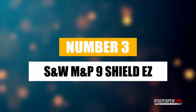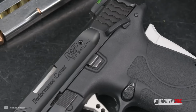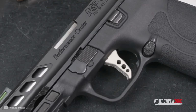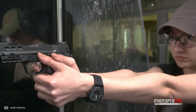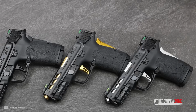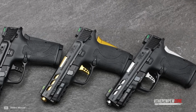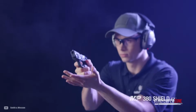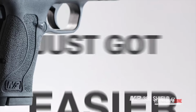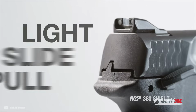Number 3. Smith & Wesson M&P9 Shield Easy. When Smith & Wesson released their M&P 380 Shield Easy sometime in 2018, the company received overwhelmingly positive feedback for two reasons. One, there weren't a lot of pistols designed from the ground up to have a slide that is easy to rack and a magazine that is easy to load for people with weak hands. And two, it lived up to its name, as the easy means easy to manipulate, because everything you need to do to the pistol can be done very easily compared to others.